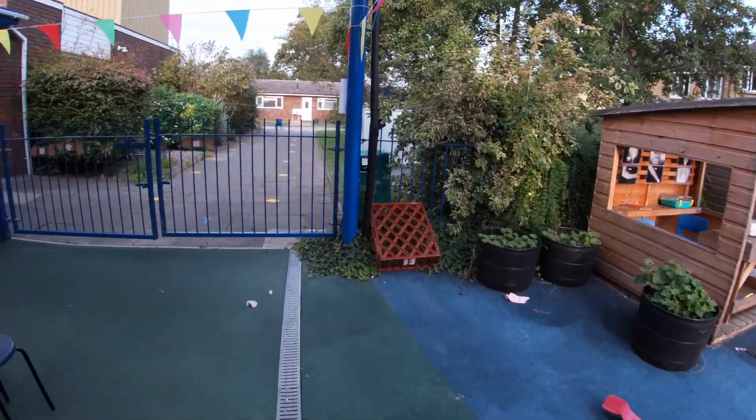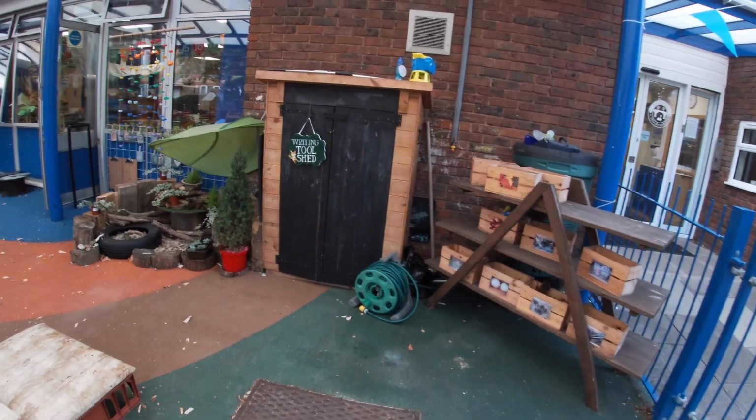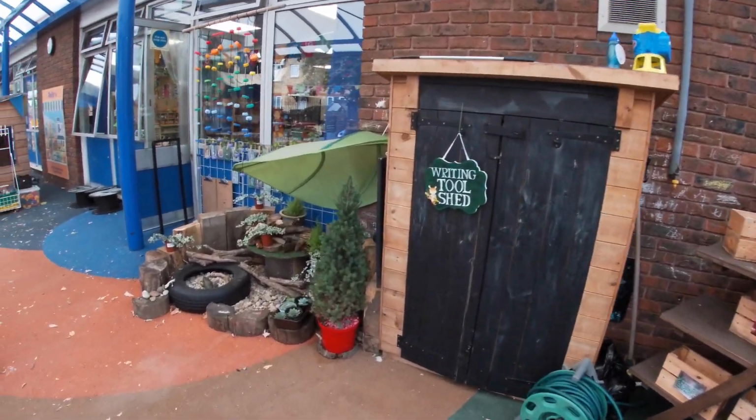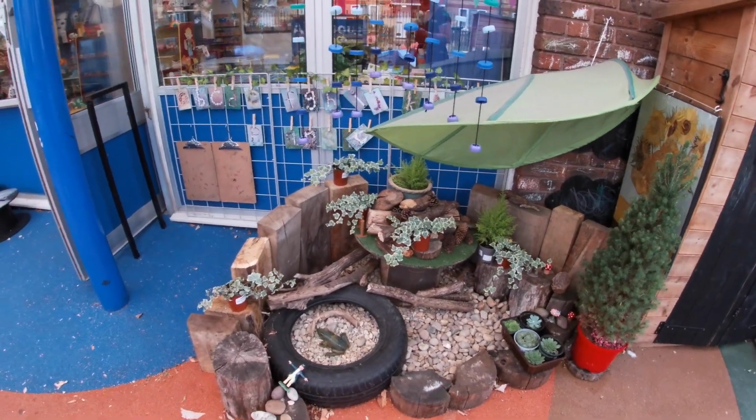The last place in our tour brings us to the writing area. We wanted to develop opportunities for supporting writing outside. We've done this by creating an area to sit, to write, with writing tools from the tool shed and writing prompts on the wall behind.